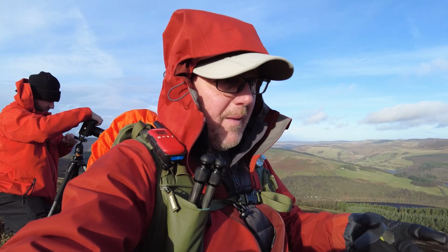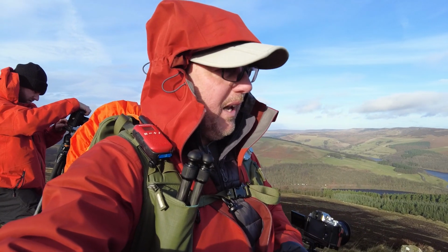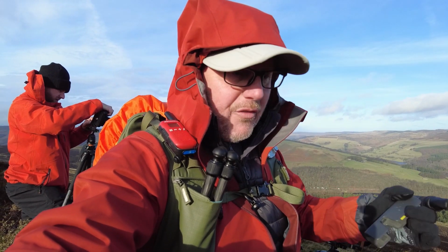So now we're here, we know how to get to this location. We're going to go down a slightly different way. There are some paths that lead down to the woods and then along the pathway along the bottom. So we're going to give that a go, see what that's like underfoot. If that's a better way to come up next time, maybe that's worth doing.